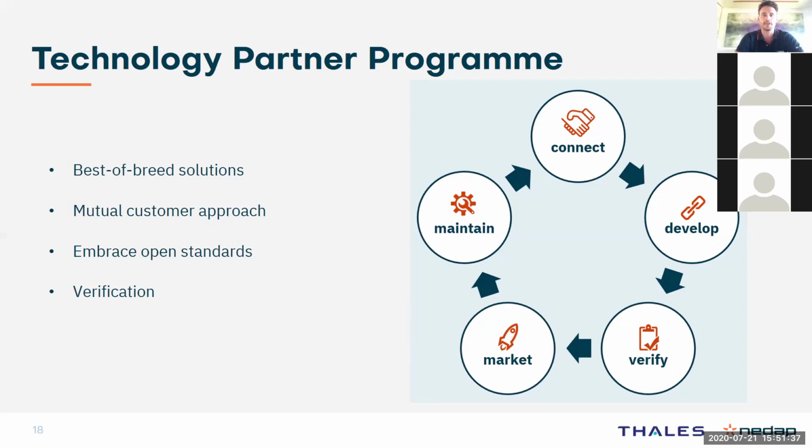So we always start with connecting with potential technology partners, and connecting means basically what value can we bring to the end customers. From there, if we have a good fit, we start the development. And once the development is finished, we do a mutual verification of the integration that has been made. Simply meaning, together we check, is the integration working? Is it functional? Are the configuration settings easy to find and doable? Is this something that we can put into the market? And when both parties are happy with the developed integration, then we go to market.